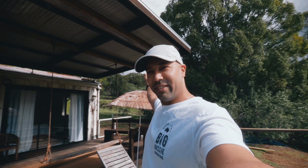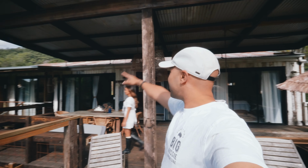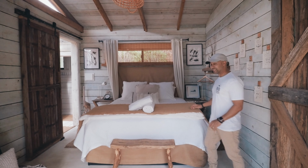This is it. It's not massive. It goes from there right the way to there. And it's kind of one bedroom on that end, one bedroom on that end, and the living area in the middle. That bed, I need to jump up into this. Yeah. That's why they've got that little bench there. Is this my stepladder to get in?